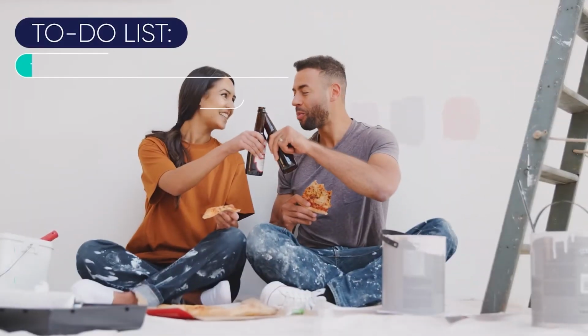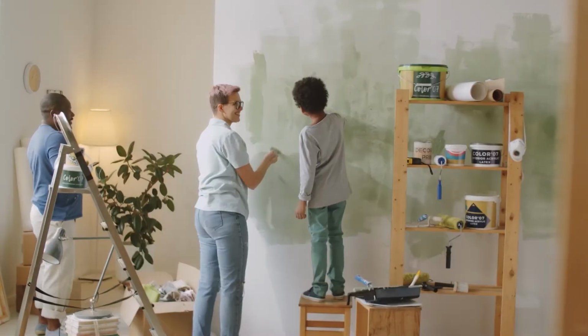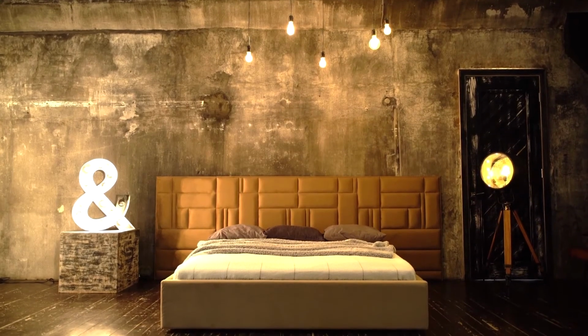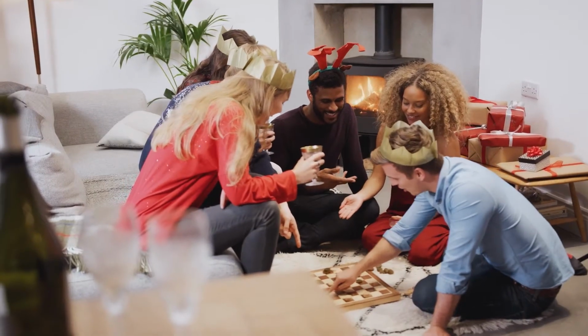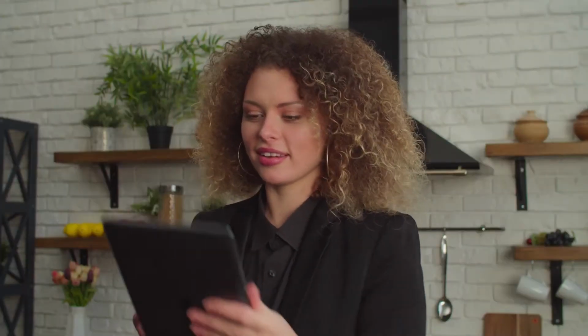You're almost ready to list your basement, but first you need to furnish and decorate it. Choose a theme or a cohesive interior design scheme to make the space more appealing and memorable. Stock up on amenities like bedding, towels, high-speed Wi-Fi, bathroom toiletries, and entertainment. Of course, my favorite. Then snap some high-quality photos, write up a stellar description, and list your basement on various vacation rental sites, and you're in business.